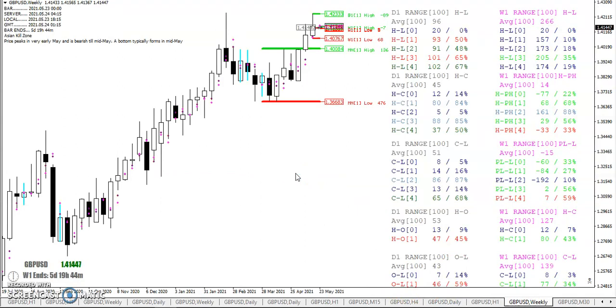On the ranges, I think we went over the last week's range at the weekly wrap-up, and as you can see, at this point in time of the day, we really haven't moved much, but we will look to see maybe if we can get the range for today somewhere around the 50 percentile, which is 93.